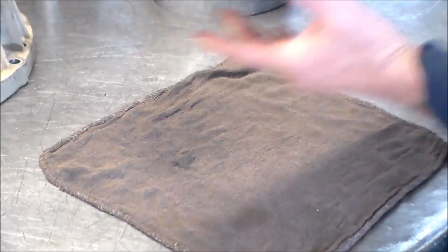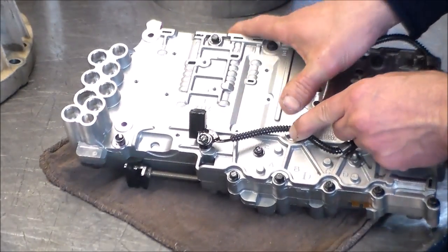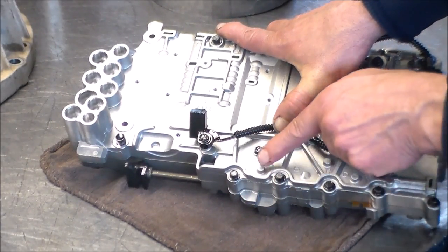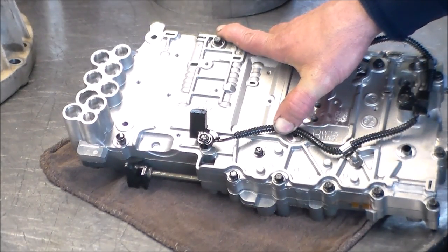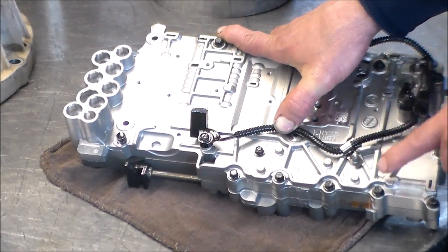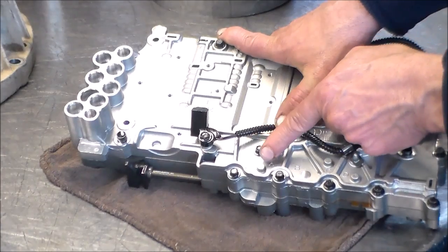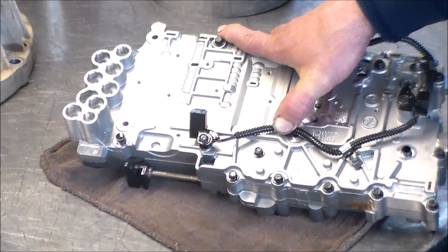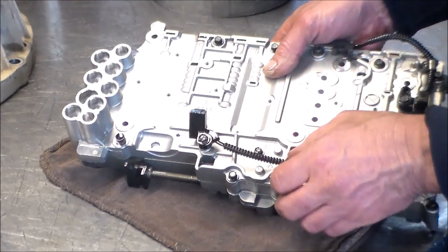Okay, so we're going to look at this here. I got the speed sensor wire in the way. So if you can see here, we have A, B, C, and D. Now if you look at the A, look at the C, and the B is kind of ground down. So this is a 6L50 valve body. On the 6L80 valve body, the C would be ground down. And more than likely on the 6L90, the D would be ground down, and probably on the 6L45, the A would be. So the B is ground down, so just by looking at it, that is how you tell that it is a 6L50 valve body. So I wanted to show you that as well.